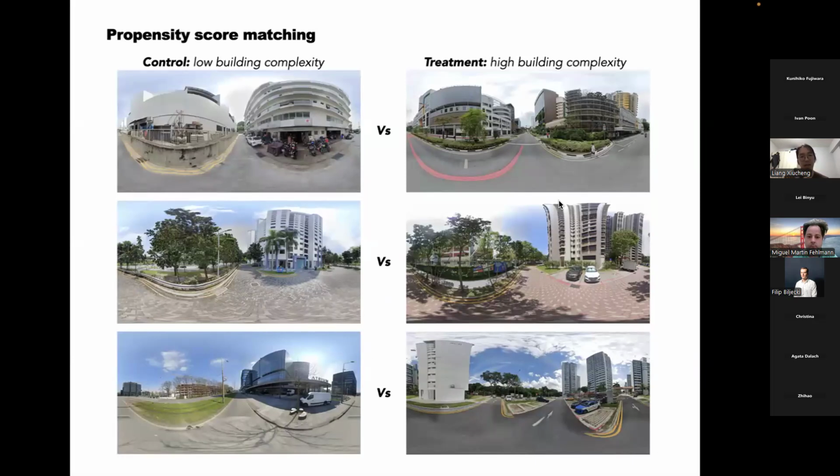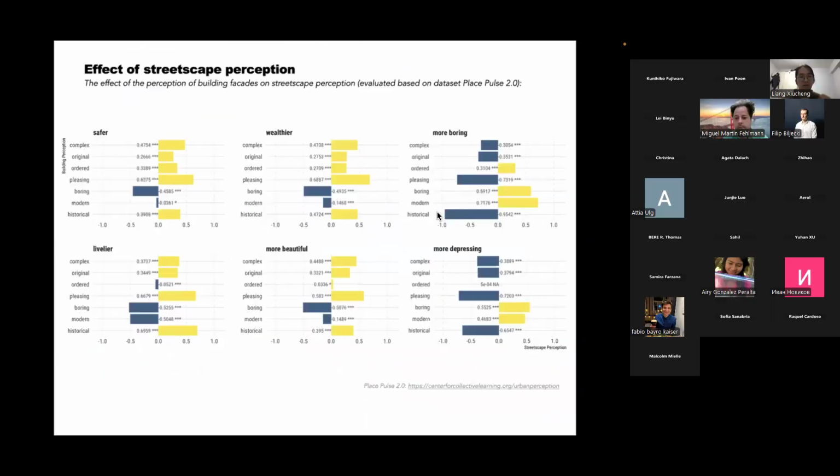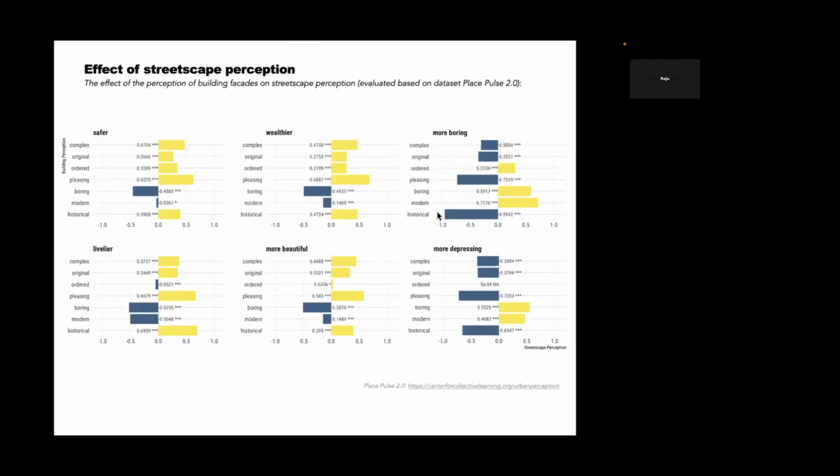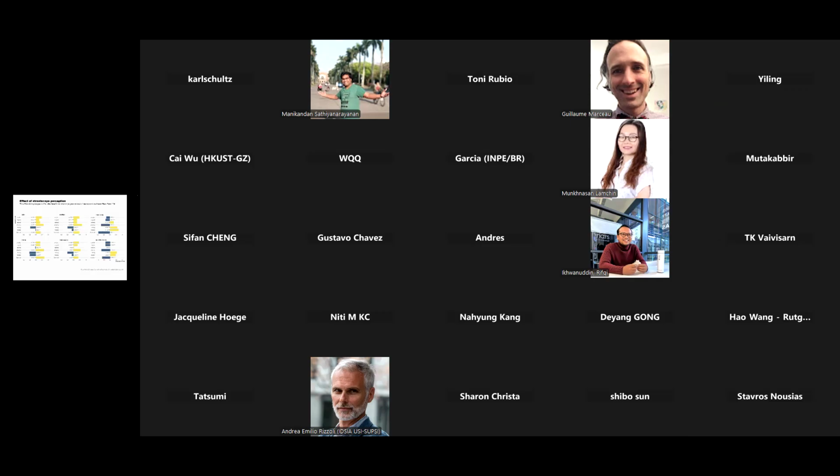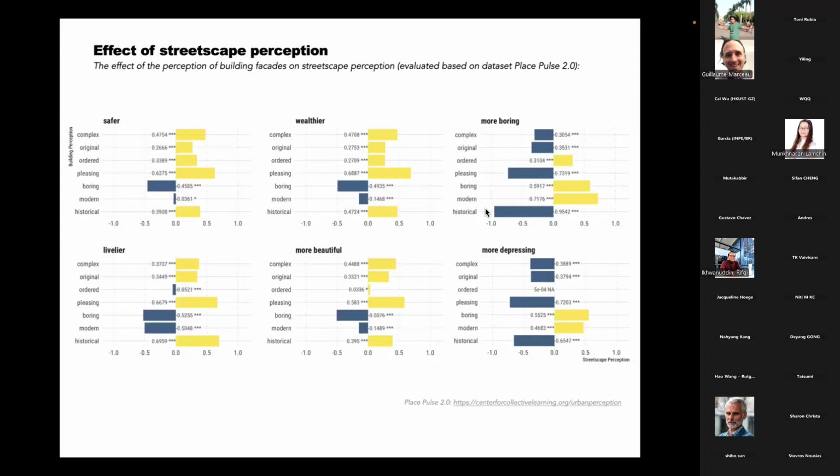On the left-hand side, the group has a low building capacity. On the right-hand side, we have a high building capacity. And then we calculate the score, how this kind of building will affect the streetscape perceptions. So yeah, this is the final result. We apply this kind of method, and then we quantify the effects on the streetscape perception.